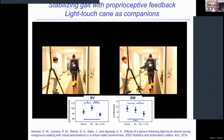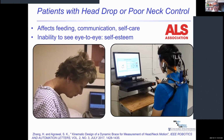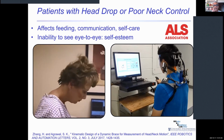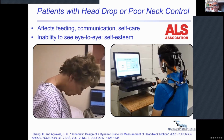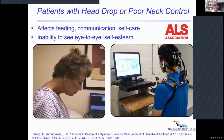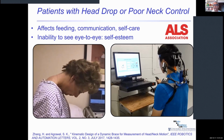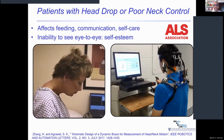So moving on, I want to have this last application, and these are patients with head drop or poor neck control. I have a video of this lady who is not able to keep her head straight, and part of the reason is that her extensor muscles at the neck are not strong enough to keep her head straight, and so her head falls down.